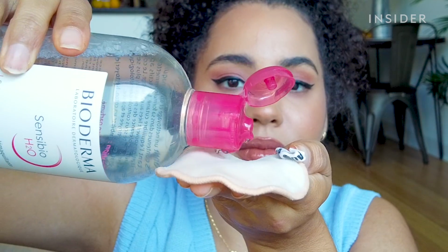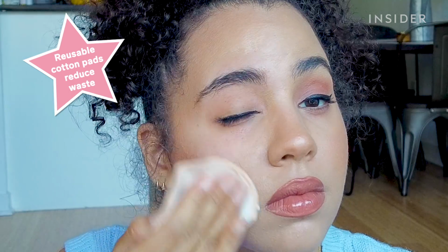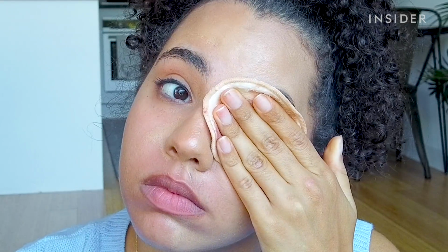Of all the makeup removers I've tried, Micellar Water is still my makeup remover of choice. I love this Bioderma Sensibio H2O Micellar Water. I just put some on a reusable cotton pad and swipe the makeup off. Micellar Water contains micelles, which help pull all the dirt and makeup from your skin.